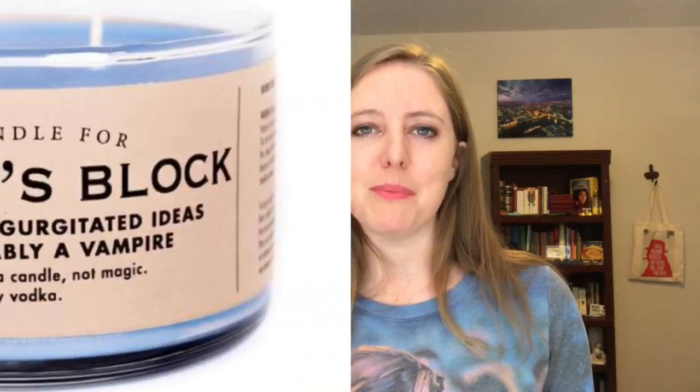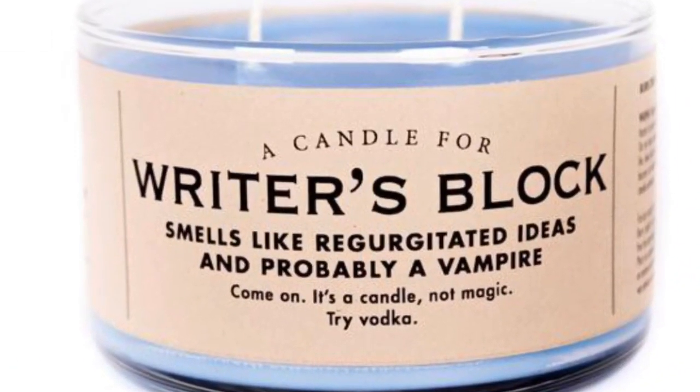And my favorite that they offer is probably the Writer's Block candle, which smells like regurgitated ideas and probably vampires. It's hilarious. And then there's Frostbeard Studios, and they have bookish candles as well. A couple options you might want to look at there would be Sherlock's Study. They have one that's scented with kind of tobacco, and that sounds really nice. And then there's Christmas in the Great Hall, a Harry Potter related candle. So 2 really good options there as well.